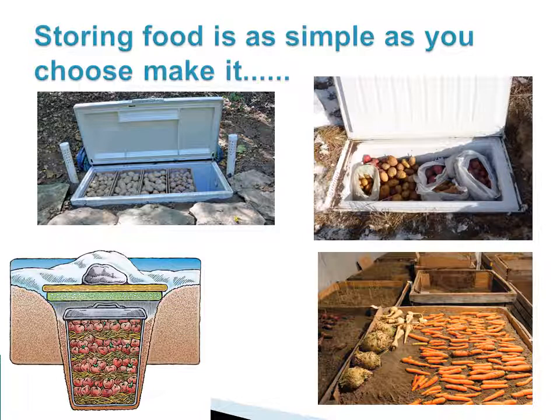Mounds or clamps: above ground mound of vegetables covered with earth and insulation. Trenches, a buried barrel, drain tile, covered metal can. A root cellar box. Earth pits. There are many books and articles available online, many with very easy to follow directions and diagrams.